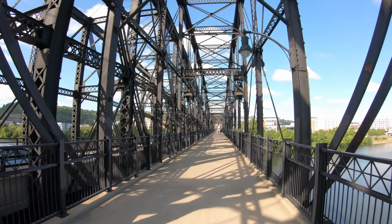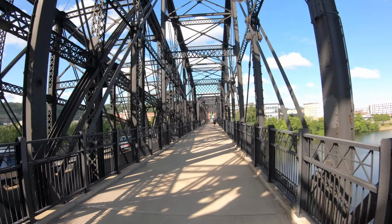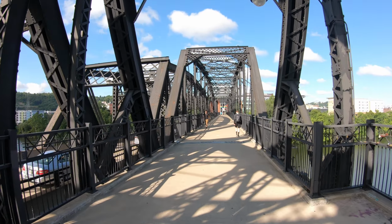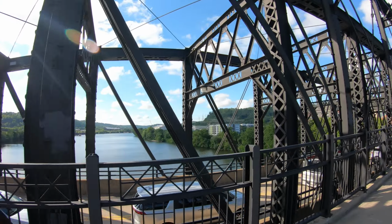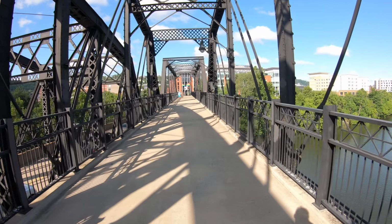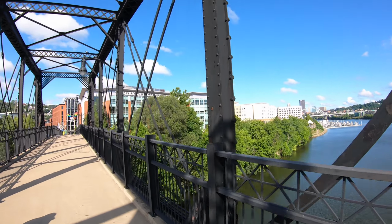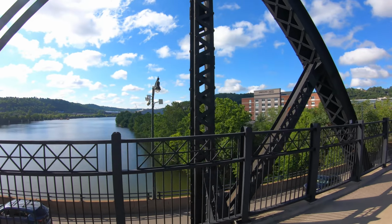And I'll talk a little bit about why this is called the Hot Metal Bridge. It was connecting two parts of a steel foundry where they'd actually bring molten iron across the river from one plant to another. That's how big the steel industry was, that it was so big that they had to use both sides of the river as part of the process. So now it's all shopping centers where the steel foundries were.